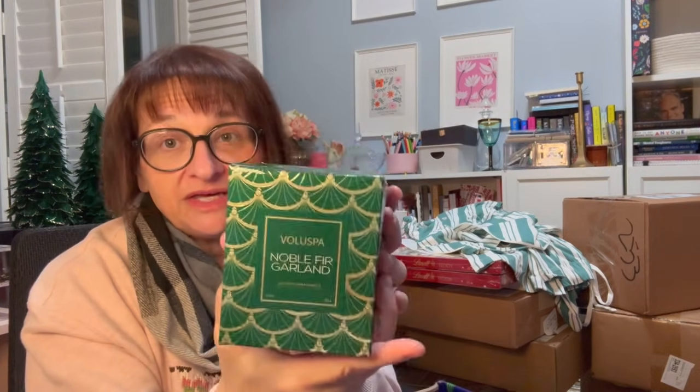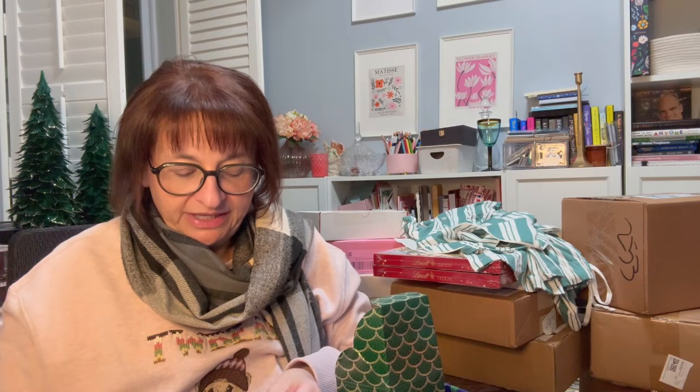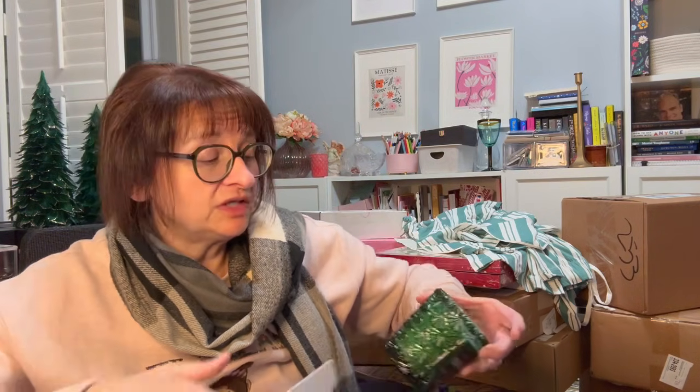Okay. I jumped at getting one of the Voluspa candles. This is the Noble for Garden. It's coconut wax. Why did I jump for it? I would never pay the price that these are. That's why I jumped at getting one. Because they always smell so good, but I just don't want to pay for it. Now I wish I got two. This is much bigger than I thought it was going to be. So I really wish I had gotten two now.